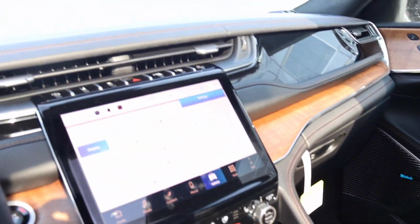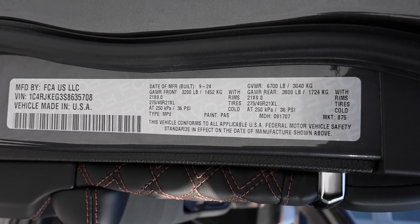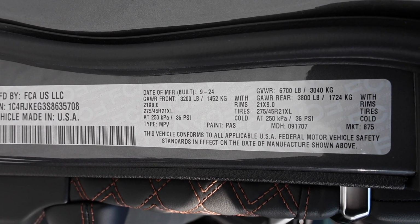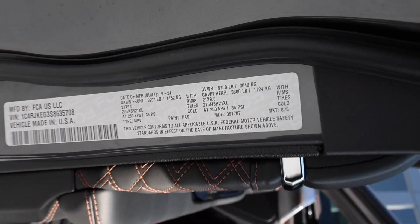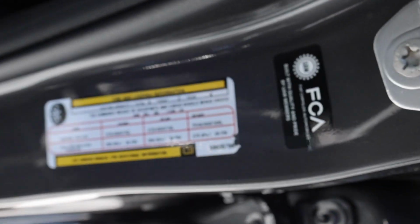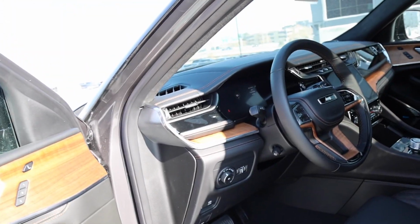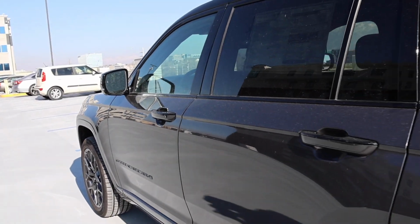Let's go ahead and check out the numbers on the door. Here are the numbers on the door. Gross axle weight rating out front's gonna be 3,200 pounds. The rear is 3,800 pounds. Gross vehicle weight rating is gonna be 6,700 pounds. And all-in payload is right here, 1,100 pounds.